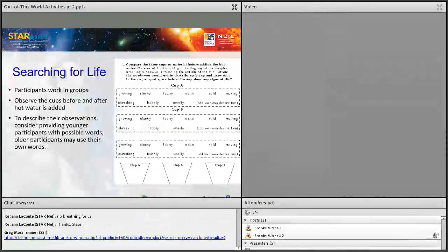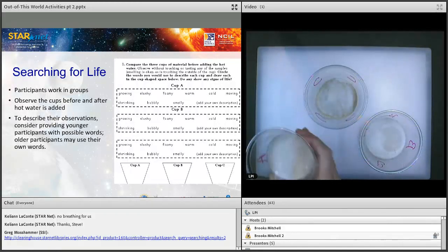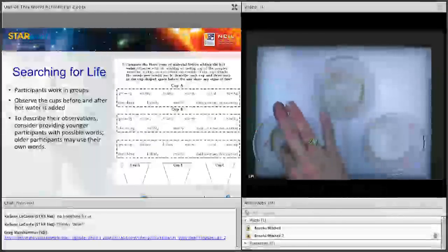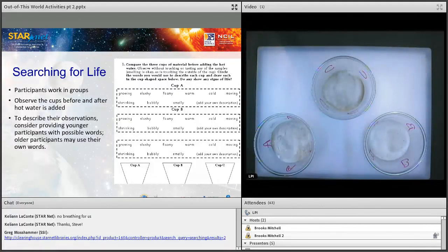And at this Elmo, you're going to be able to see some cups that we've added here. Each of the cups has, there's a cup that's been labeled A, a cup that's been labeled B, and a cup that's been labeled C. Each of them is half filled with sand and other mystery ingredients. One or more may have life.